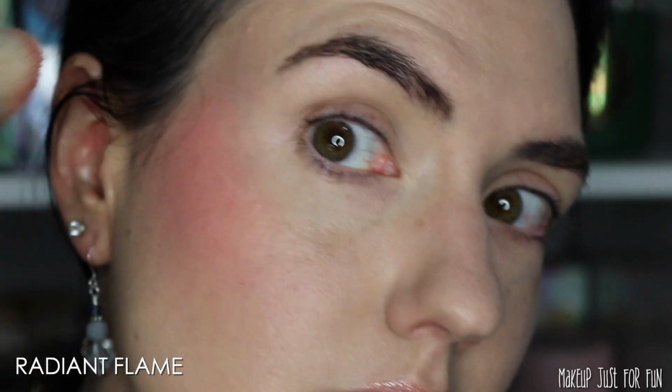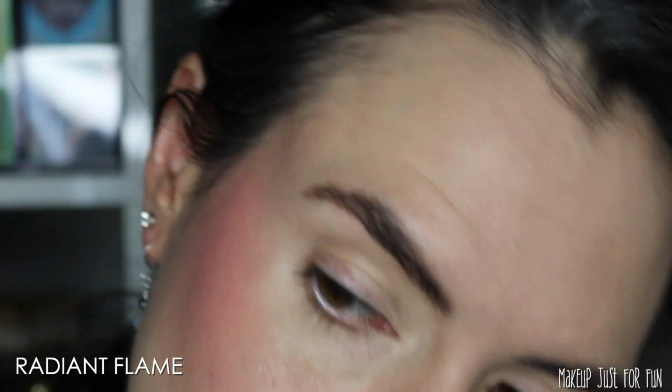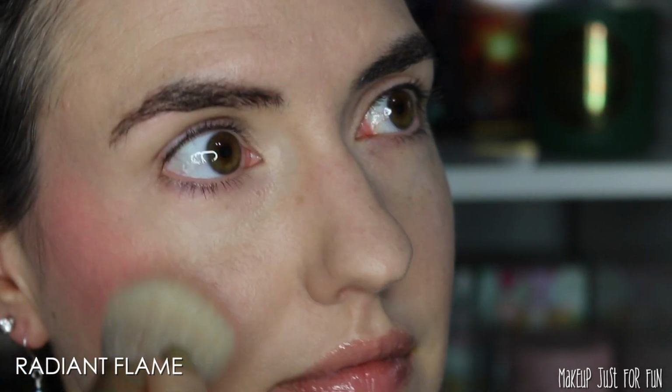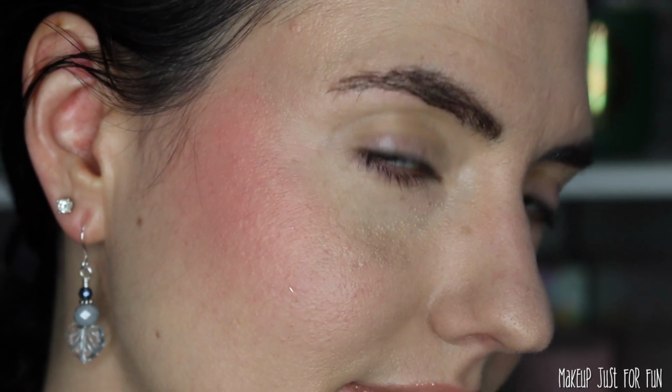And layering Radiant Flame on top really sealed the deal for me. I loved the way that this looked. I loved the way that these two colors worked together and created some depth in that blush application. These are super gorgeous, definitely my favorites of the cheek products.